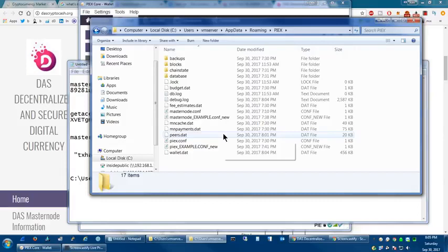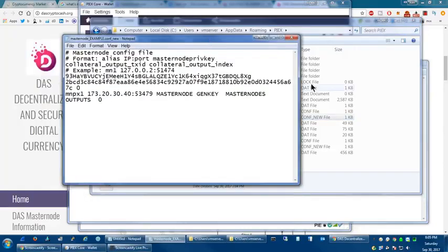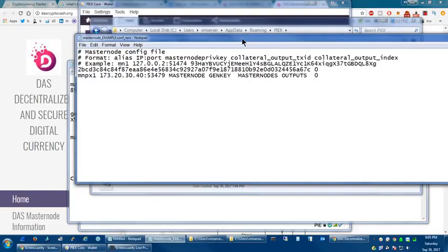So basically, we're going to be working with two files. Now the directions say masternode.conf. I made an example here. In the masternode.conf, I double click to open it up. You may just have to open it up with Notepad. But basically in that, where are we?